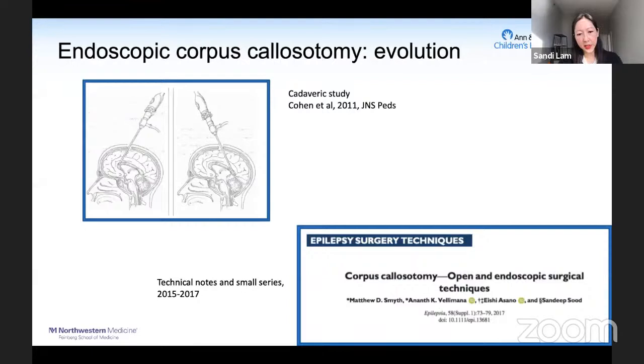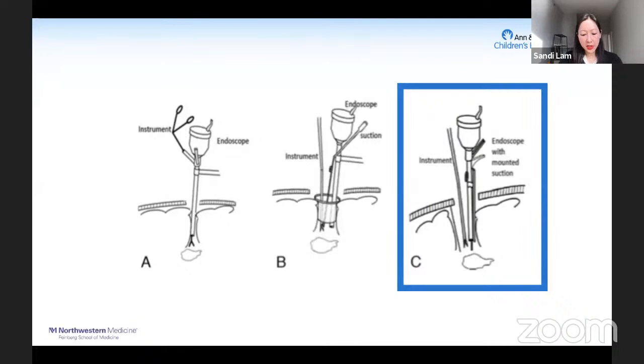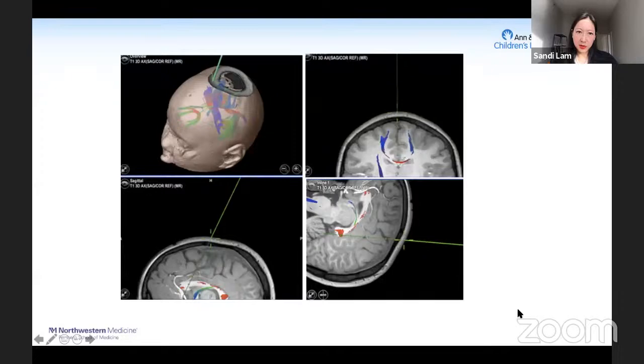The options for using an endoscope are having the instruments go through your working portal, or having your instruments next to your endoscope, and having some through a working portal, and using a tubular retractor of some sort, or other fixed retractors, or really having a three-hand type technique, either mounting your suction or using that in your other hand.